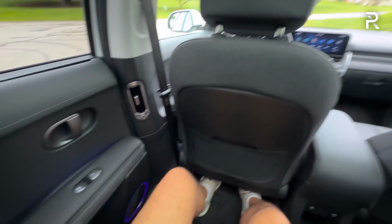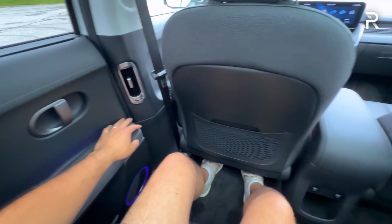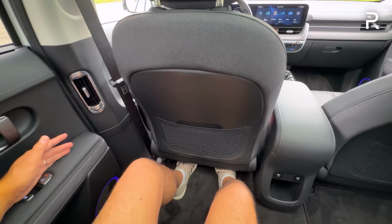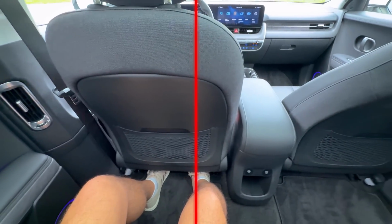So overall, if you plan to use the Ioniq 5 as a family vehicle, you get rear seat air vents over here on the B pillars as well. This is kind of why this vehicle has been so popular, because it may be small on the outside, but it has among the most spacious rear seat areas that you're going to find in any compact SUV.